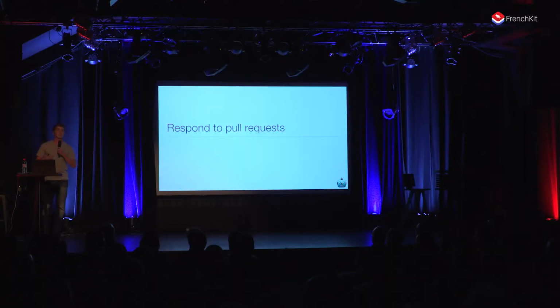And until now, we mostly covered issues, but a very essential part is, of course, also responding to pull requests. So your continuous integration system will verify that all the tests pass and that the code style follows your conventions.